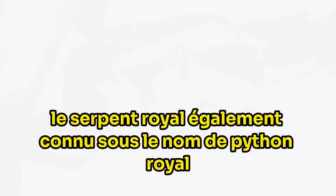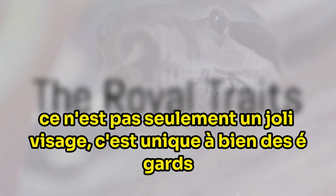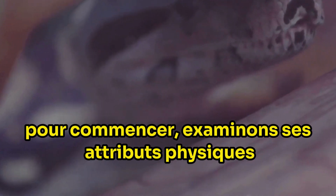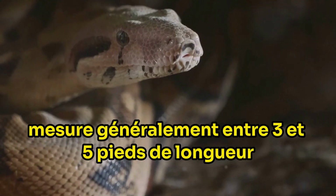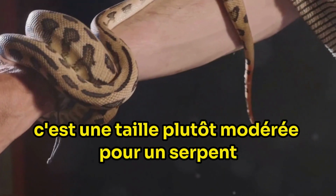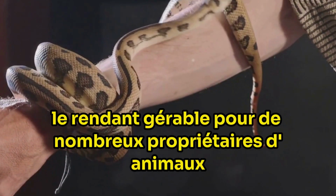The royal snake, also known as the ball python, isn't just a pretty face. It's unique in many ways. To start, let's delve into its physical attributes. The royal snake typically measures between 3 and 5 feet in length. It's a rather moderate size for a snake, making it manageable for many pet owners.